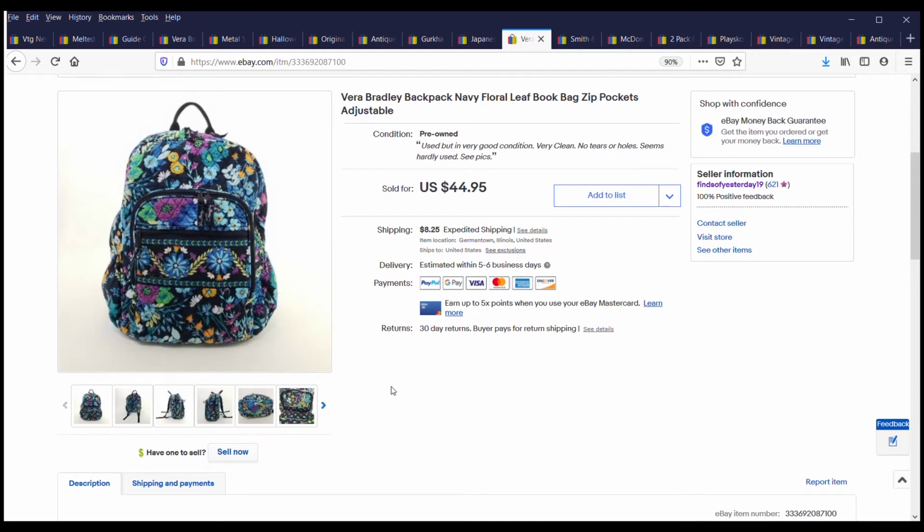This next item I got at a garage sale, and the young girl wanted 15. She said, but I'll take 12. So I walked around a bit and I came back and I said, will you take 10? Because I wasn't sure just how much this would sell for, and I didn't want to look it up right in front of her. So I ended up getting it for 10 when I bundled it with a couple other items.